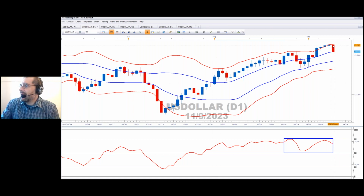You can see the US dollar, so now we're looking at the US dollar index. It's moved down quite forcefully. The catalyst for this movement is the comments from the Bank of Japan governor. But I think it's potentially setting up a buy the dip type of situation.